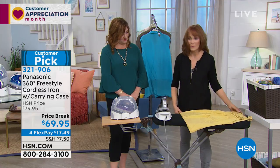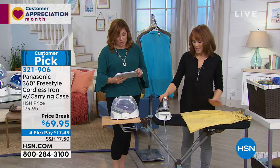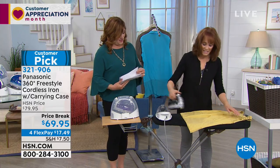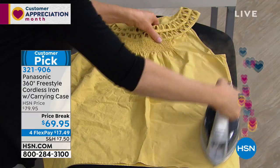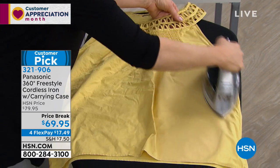This is a customer pick with, I heard you read so many. Yes, 797 reviews. I mean, it really is. This is the iron that started it all, by the way. This was Panasonic's first cordless iron, and it is a definite winner.